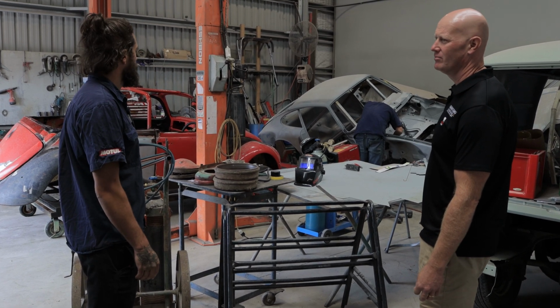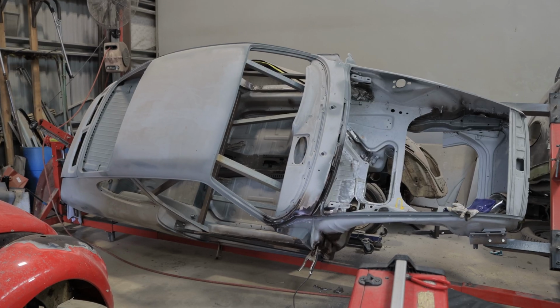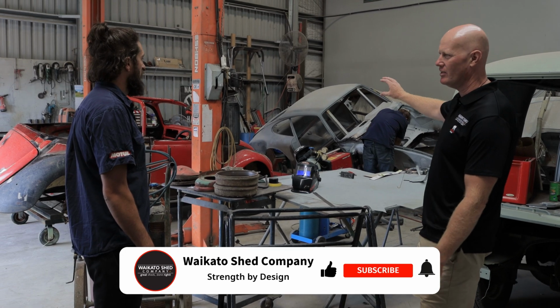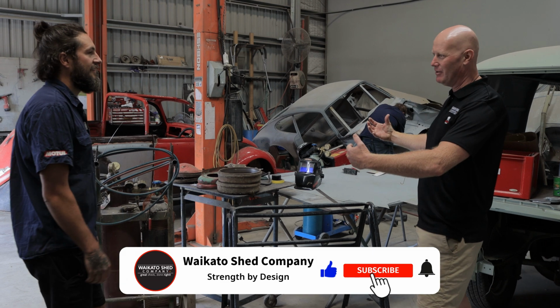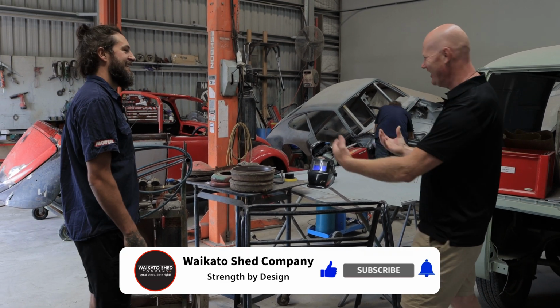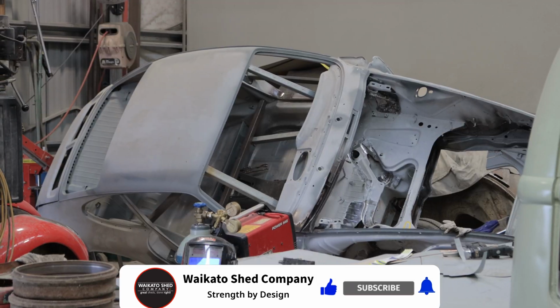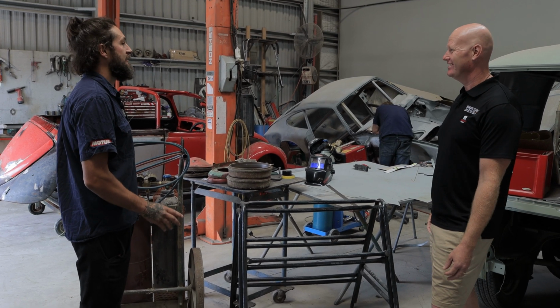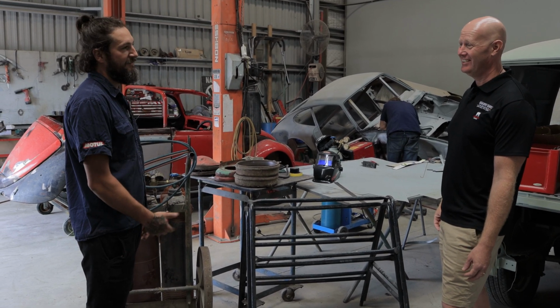And so has this just been previously crashed and sitting in someone's barn, or where is it? Like, where do they find these? Well, this one was on Trade Me, as a lot of his vehicles are. Got a lot of interest, and he was luckily the highest bidder.